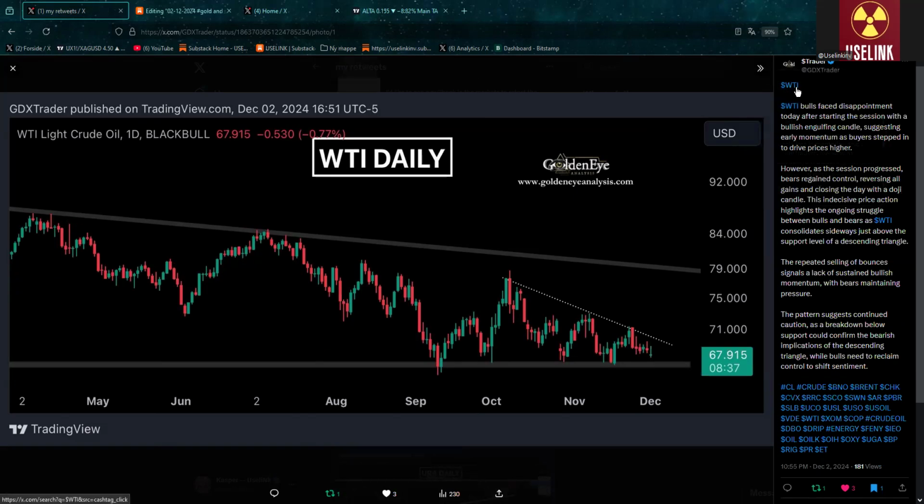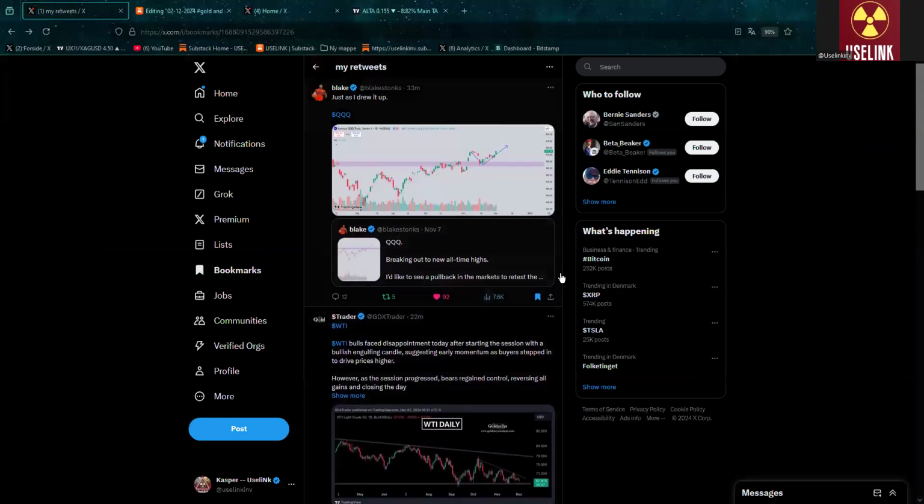Again here, GDX trader. This is WTI. That's oil. Bulls faced disappointment today after starting the session with a bullish engulfing candle, suggesting early momentum as buyers stepped in to drive prices higher. However, as the session progressed, again, usually into the US Open, you're seeing selling. Bears gained control, reversing all the gains, and closed the day with a doji candle. So again here, getting below that 66, 65, depending on how you measure, that is very sketchy. You can see here the bulls are not in control. Basically, the rips that we're getting are smaller and smaller, and that usually leads to a plunge of that support going lower. We have a 4-year wedge pattern that is about to choose its direction, and either way, it will be a massive, massive run up or down.